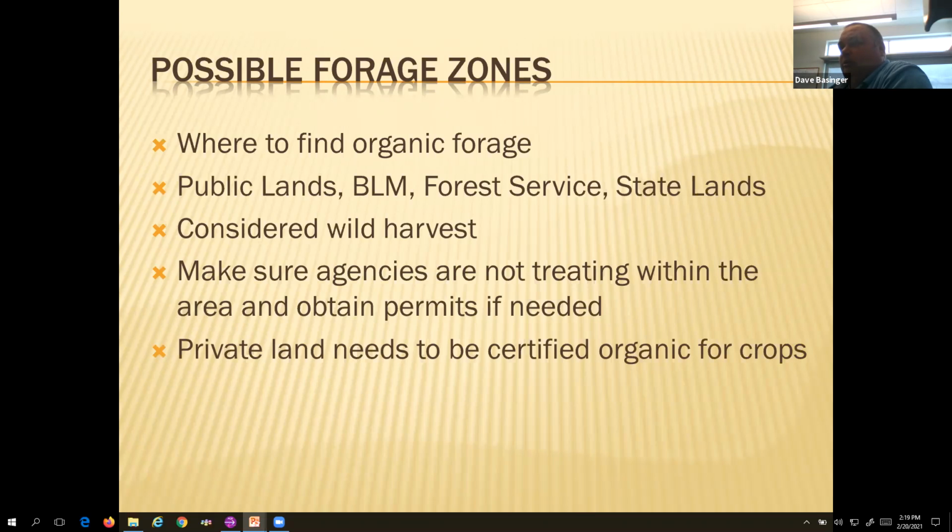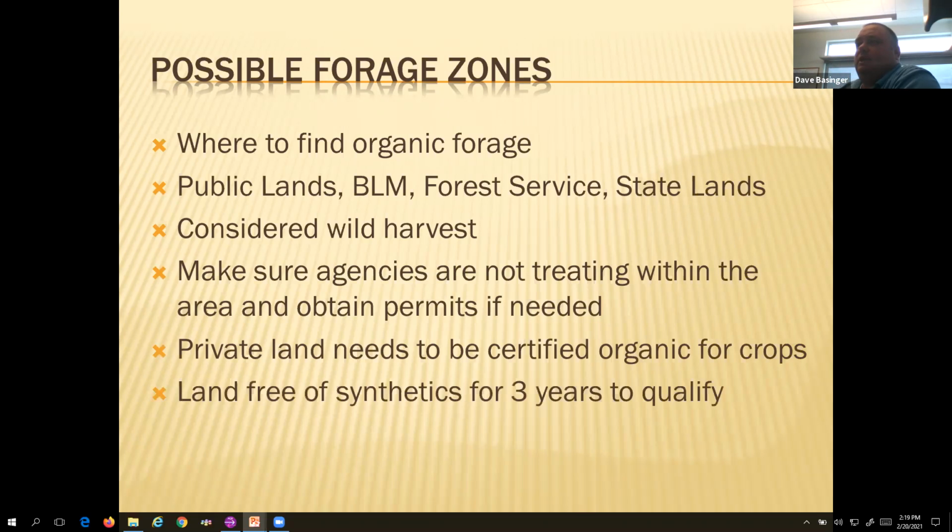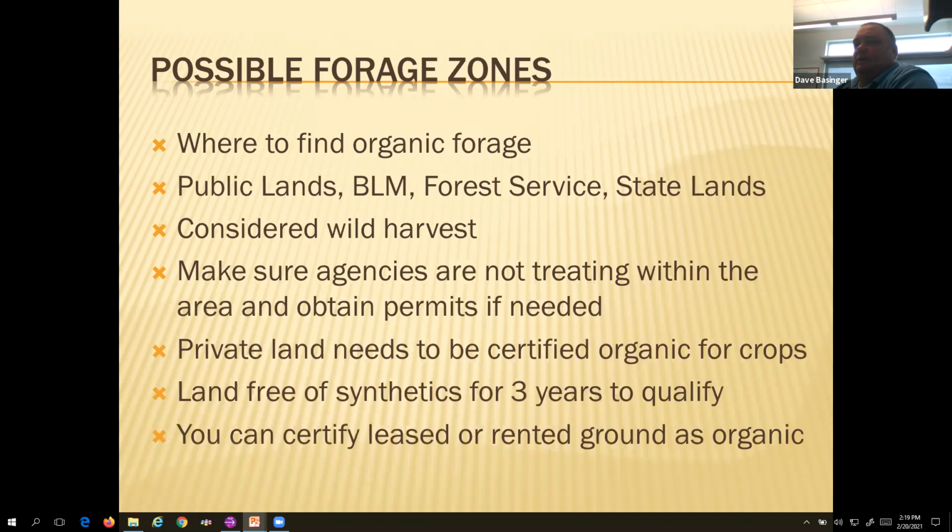And like I said earlier, private lands do need to be certified organic for crops, which, if they have not sprayed anything or applied any synthetics for 3 years, is something that's very easily done. All right. And also leased land or rented ground, you can also certify as organic. It would basically be a consent form from the landowner saying that he hasn't applied anything, and you would keep that in your records.